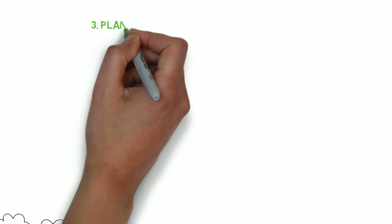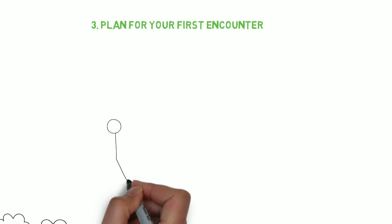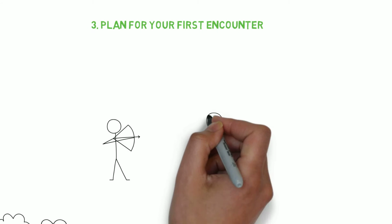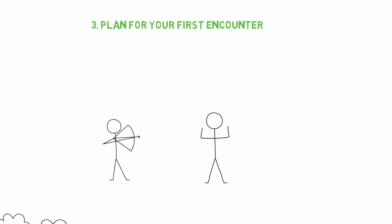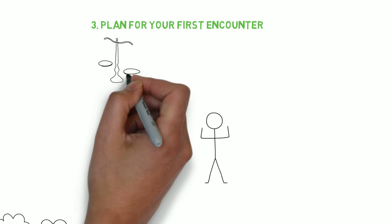3. Plan for your first encounter. At some point during the day, a pupil may challenge the rules. This is a defining moment. Your class will watch how you intervene and they will make a snap judgment about the strength of your behaviour management. For good or bad, this judgment will be very hard to reshape.